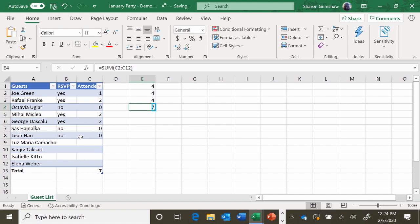So the way you define a range is the first value, a colon, and then the last value. We can hear that I again have 7 as the total number as we got in our total row, so we know that that information is correct.